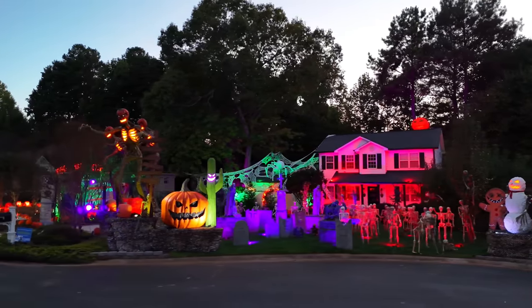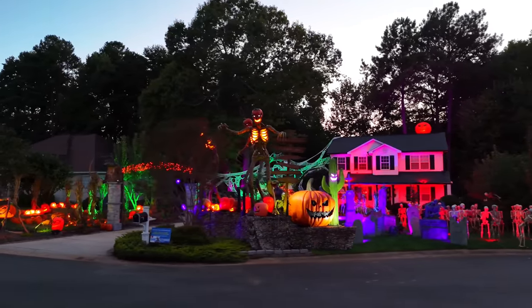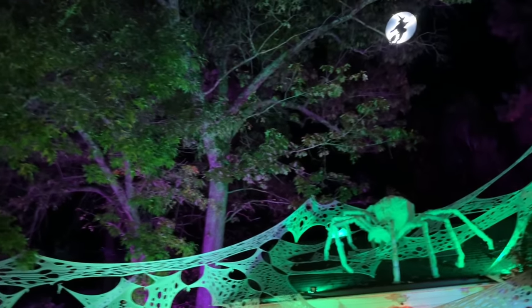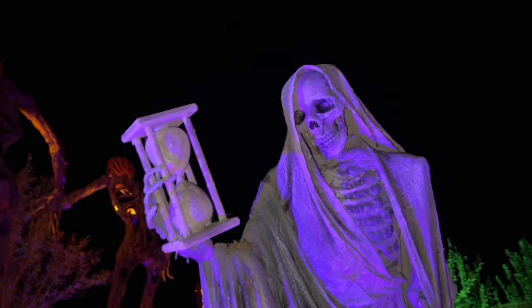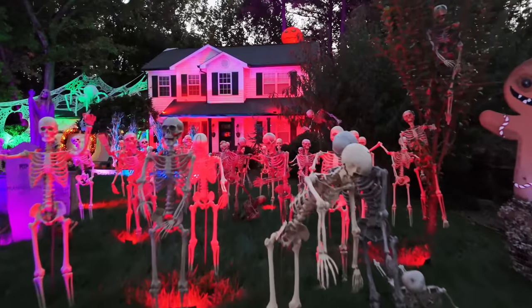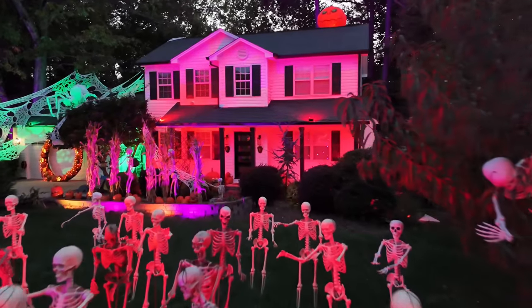Today, I'm going to show you how I decorated for Halloween 2023. Now, my display includes handmade creations such as my giant white spider, skeleton monuments, giant jack-o'-lanterns, a haunted pumpkin patch, a spooky graveyard, and an army of almost 60 skeletons, along with so much more.